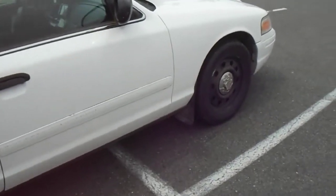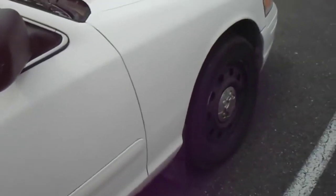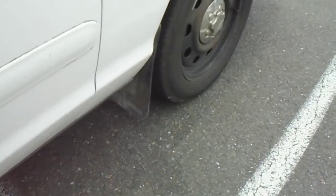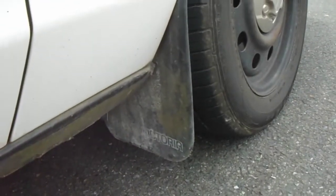Now, there are a few things that are specific to an ex-Washington State Patrol car, and, well, I can't say of course, but one of the things is the white paint job, but the other are the mud flaps. They're hard to see because they have mud on them, but they say Crown Victoria.